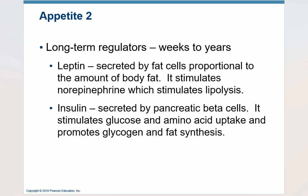Now we have some long-term regulators. So these can take weeks to years. There are a lot of these, but we're going to talk about leptin and insulin. So first we're talking leptin. This is secreted by fat cells, directly proportional to the amount of body fat you have. So this stimulates norepinephrine, which stimulates lipolysis.